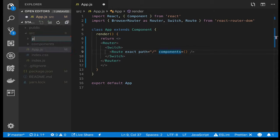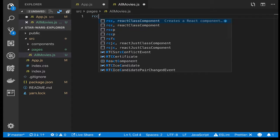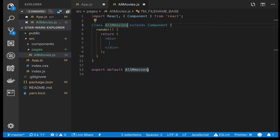I'm going to create a new folder called pages. Inside of there, I'm going to create an all movies page. RCC. All movies.